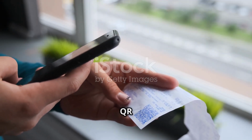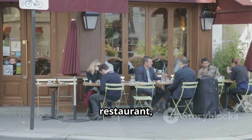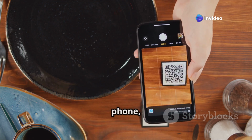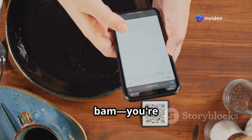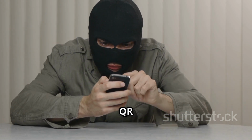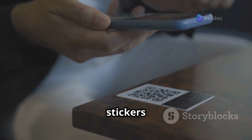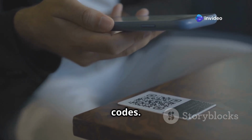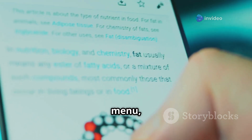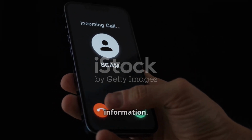Alright, so how does this whole QR code hacking thing even work? Well, imagine this. You're at a restaurant, starving, ready to order some food. You see a QR code on the menu, you pull out your phone, scan it without a second thought, and bam, you're on the restaurant's website, right? Wrong. Hackers can create their own QR codes, ones that look almost identical to the real deal. They can even print them on stickers and slap them right over legitimate codes. So you scan that seemingly harmless code, thinking you're about to browse the menu, but in reality, you've just been redirected to a fake website designed to steal your information.